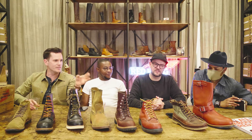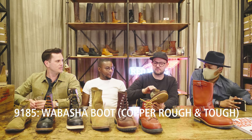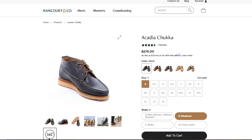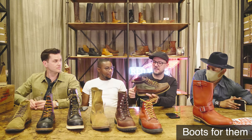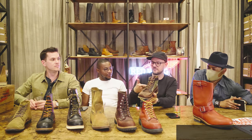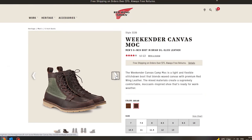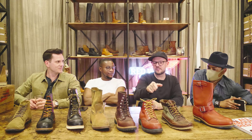Joe, walk us through this mock toe here. The Wabasha. So let's hear about it. The Wabasha was a Red Wing boot made with Rancourt about a little under a decade ago. They had them make boots for them, supplied their leather and their design and had them handmade, and this has turned into the Wakuda now. It's sort of the predecessor to the Wakuda. It's obviously nicer. I mean, it was handmade and really nice, but that's a really hard boot to come by.